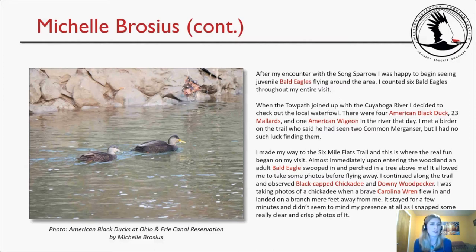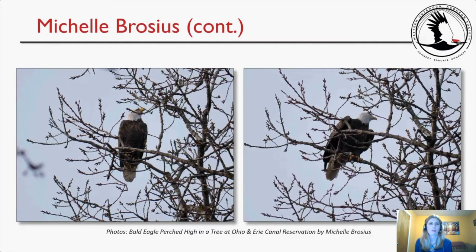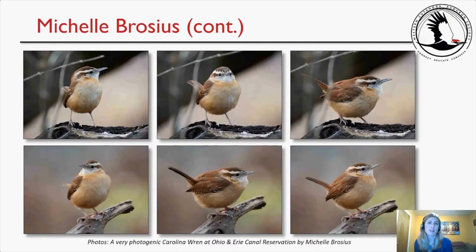So on the left there is my photo of the American black ducks at the reservation. And here's the bald eagle. It was in a tree, right in front of me. So I had some really good photos. There were branches in the way, so I was really surprised to find out I had 2 in focus pictures. And then here's the Carolina wren.